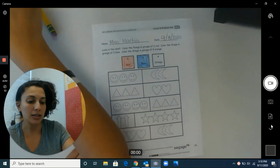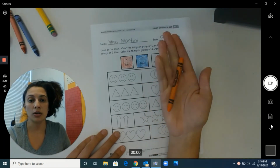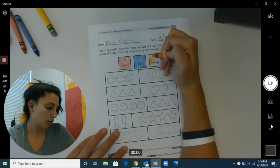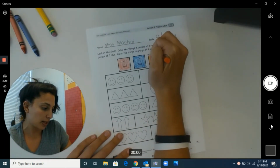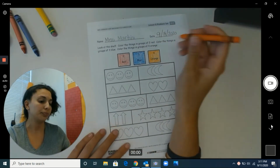And then my last one is color the things in groups of 4 orange. So I'm going to get an orange crayon and I'm going to color it in orange. So that way now I know if it's 2, I'm coloring it in red. If it's a group of 3, I'm coloring it in blue. And if it's a group of 4, I'm coloring it in orange.